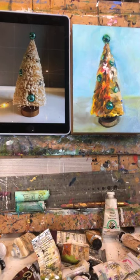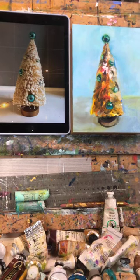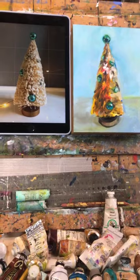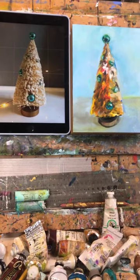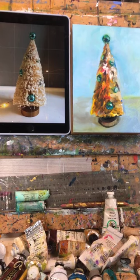Did you guys download my blues thing? I'm gonna write Gamblin flake white. I could probably even get that at Michaels, right? Did you download my blues? I did. I have to finish getting ready.